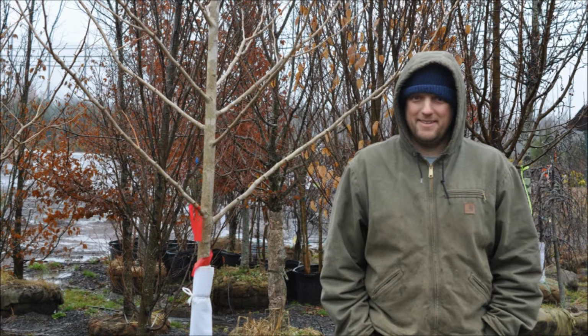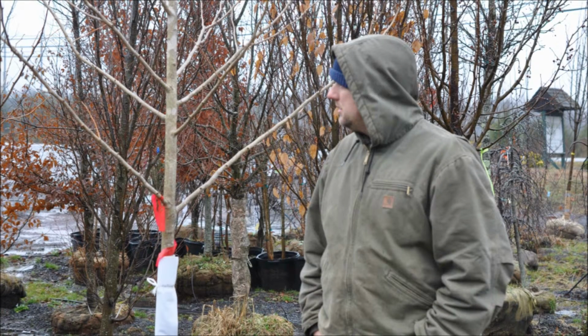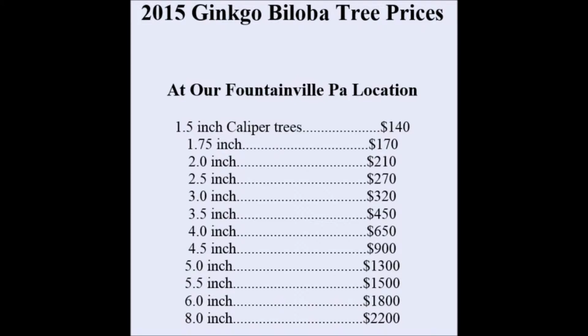This is Mike with our ginkgos at Highland Hill Farm in Fountainville, PA. This is our 2-inch caliper ginkgo. It's a nice tree. It's a hardy tree. It's going to survive. It'll live 1,000 years. You'll never see the end of the ginkgo once you plant it.